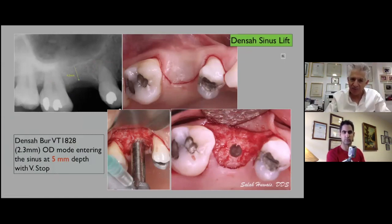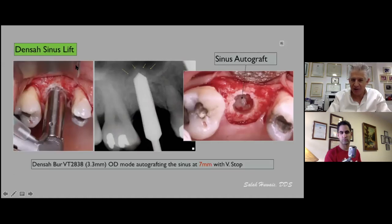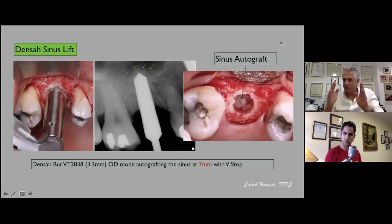So this is a case now with 4 millimeters of residual bone height, and for some reason here a 2.3 millimeter drill in osseodensification mode was used to reach up to the floor but not through the floor, and the next drill is a 3.3. Please note, it was 2.3, now it's 3.3, which means it's a 1 millimeter increment. So we go in 1 millimeter increments when we are dealing with sinus.